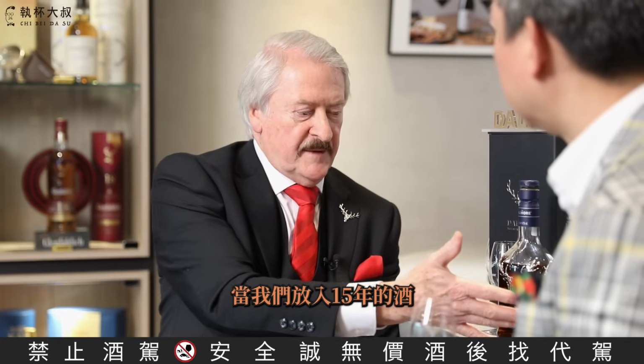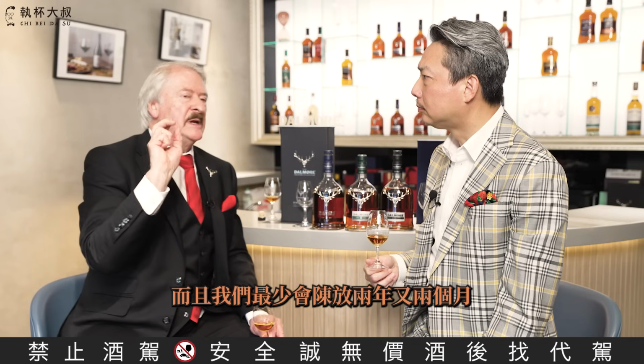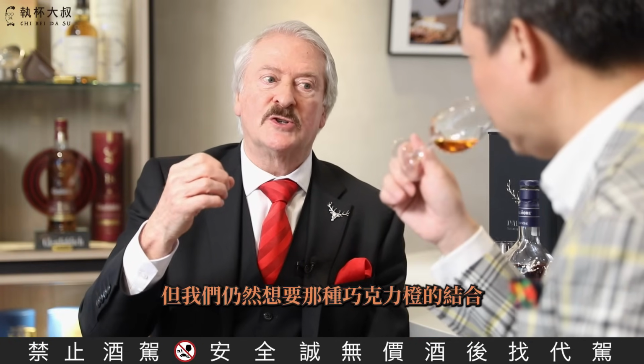So when we put the 15, as you're going to see just now, we take that 12-year-old Dalmore and we put it into the sherry cask, into the Methusalem, into the Apostoles, and into the Amoroso. And we leave it for a minimum of 2 years, sometimes a bit longer, depending on the influence. So when we go back to it, we're looking for the weight, the body, that sun-kissed raisins again, sultanas, but we still want that chocolate orange to emerge.